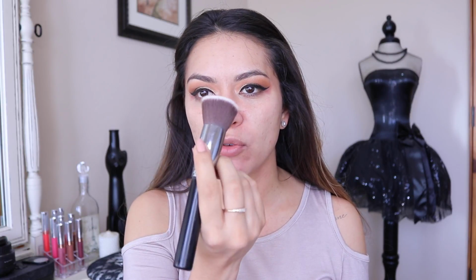I'm going to try my, this is a flat top kabuki brush from Beauty Junkies. So I'm just going to swirl my brush into the actual product here. And I think let's do this side of my face with the brush. So I'm just going to start by stippling that into the skin, and then I will blend it out.